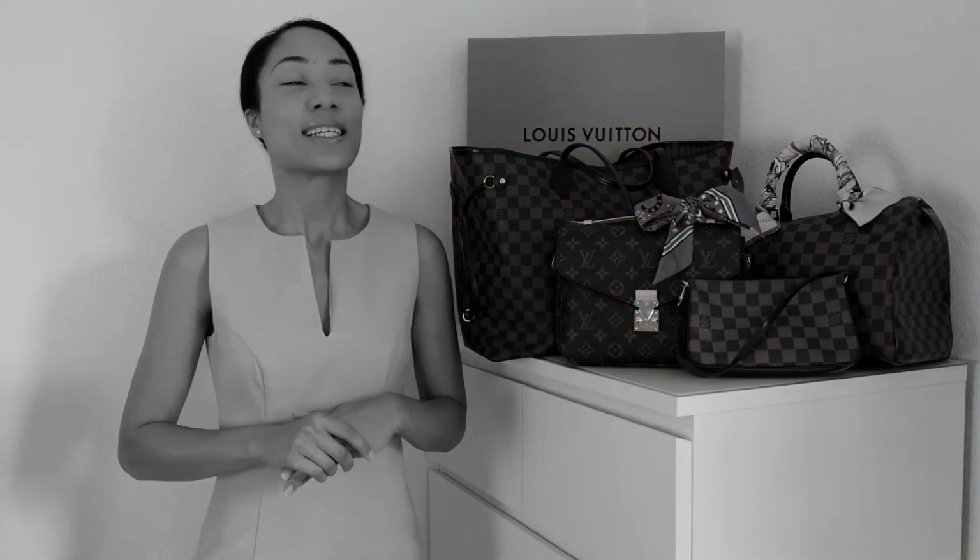So when going through my handbags the other day, looking for a more appropriate way to store them, I sort of failed at that, to be honest, but I also realized that throughout the years I have acquired something that I would call a Louis Vuitton starter collection.